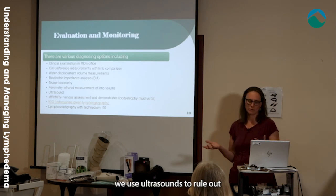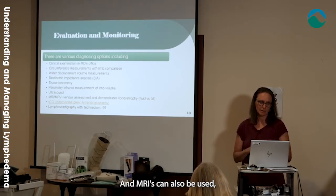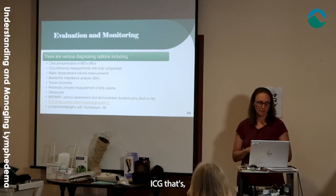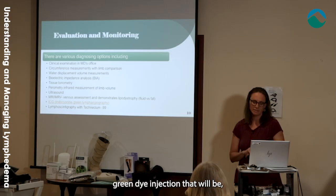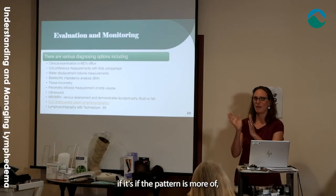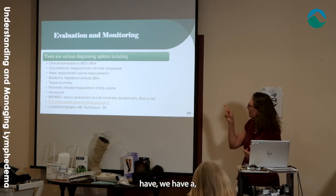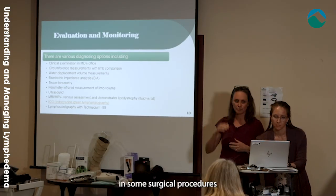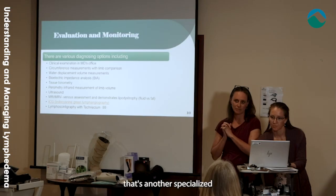We use ultrasounds to rule out DVTs and just check if there's an impairment in the outflow. MRIs can also be used, so you can assess if something's fluid versus fat. ICG, that's a device, it's a green dye injection that will assess lymph flow. It is normally in a linear pattern, and this will detect if the pattern is more of a splash of stardust or more diffuse in formations. So we have an example of that. The ICGs are also used in some surgical procedures if they're going to connect a lymph vessel into some of the veins, and so that's another specialized piece of equipment.